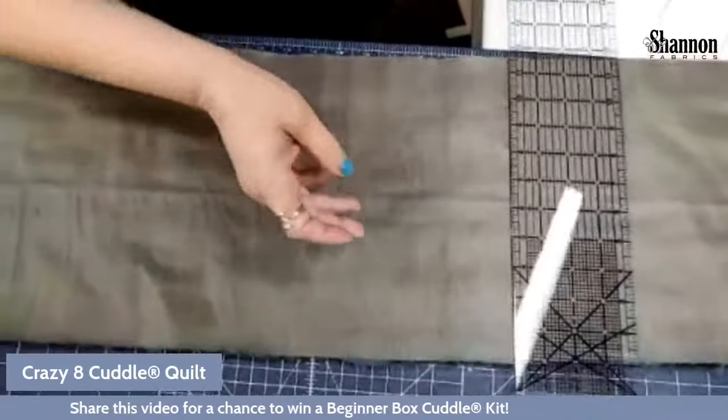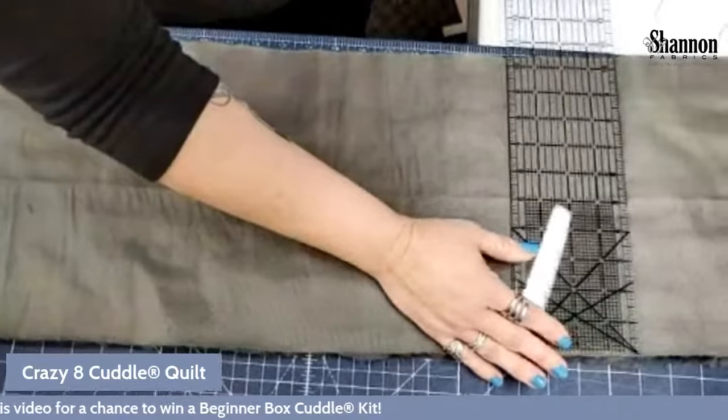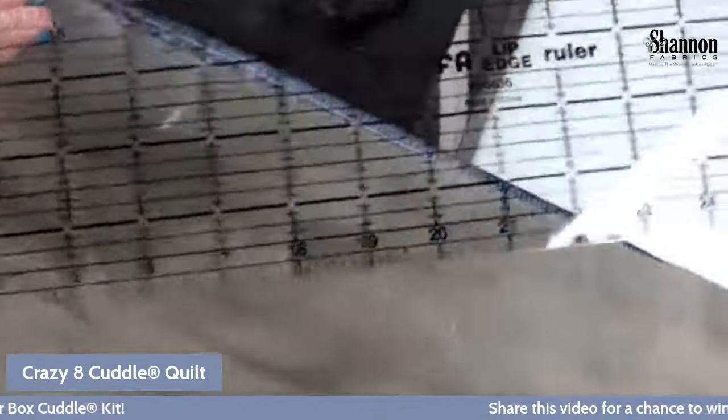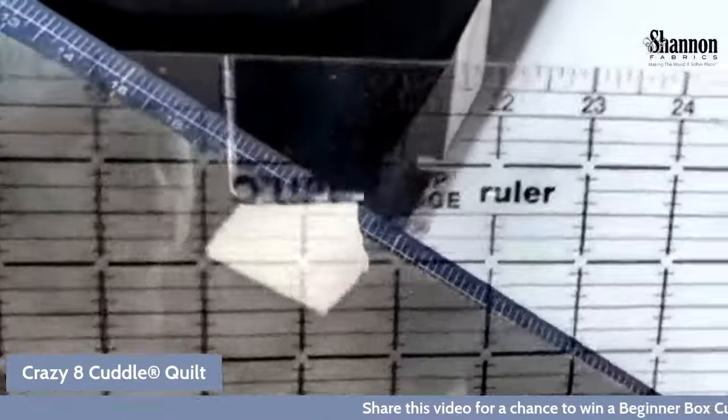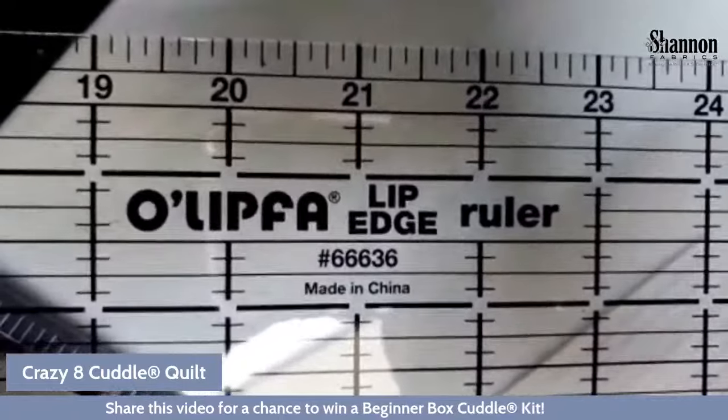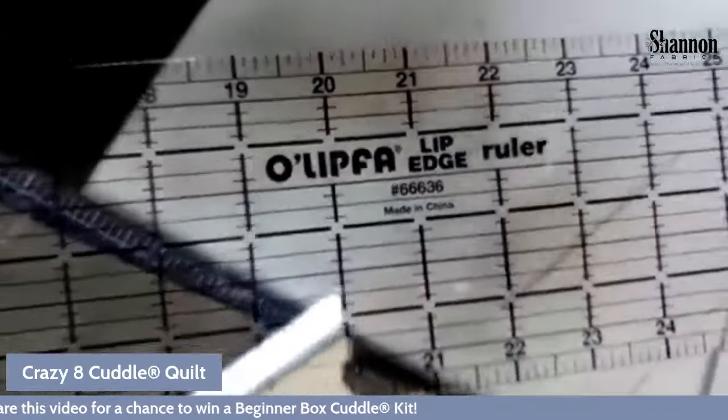Oh, I just found out a good reason to have my ruler, but it's okay. What is the brand of that 36 inch ruler? An Elipfa. Okay, let's get it over top of the white. Yeah, there we go. There you go, folks. That's your 36 inch ruler. I also did see one from Creative Grids that they had here too. That is also, I think, a 2.5 inch, maybe 36 inches. So they had a couple of them. They just had more of these, so I got one of these.